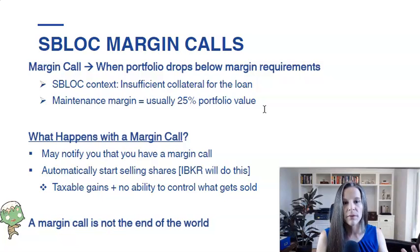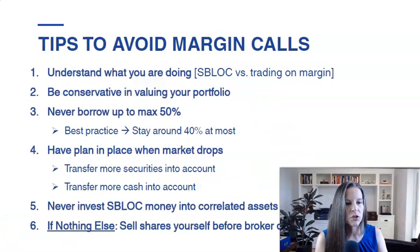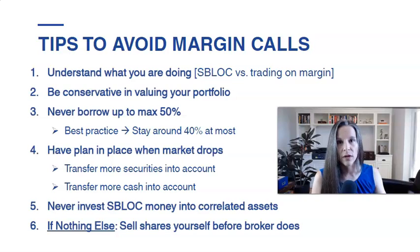So that's what we're going to talk about: some tips and strategies for how you can avoid having a margin call. I have used SBLOCs for a very long time. I have been invested for a very long time. I have never had a margin call. That's not to say it can't happen to you. I know a lot of very smart people who have had margin calls. So people have done it and lived to tell the tale. It's not the end of the world, but you don't want a margin call.